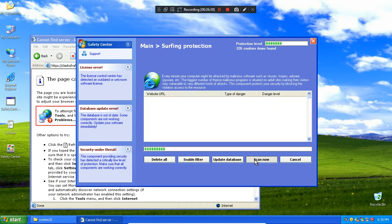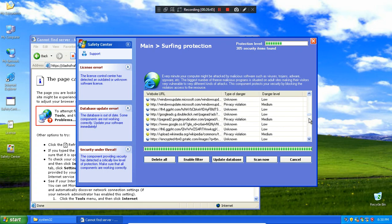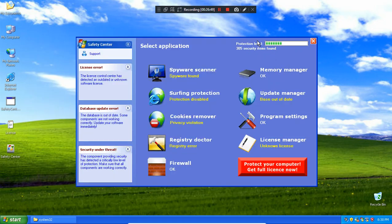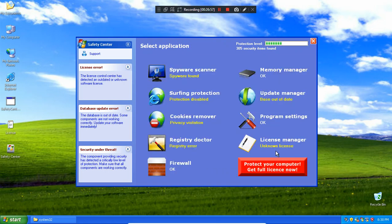Surfing protection scan. He detected my cursor file server. Actually, they're a fake malicious program that detects anything as fake. Unknown license, save license data. Still invalid. So I found his license key under fake explorer and payment page. And never think about thinkpoint.